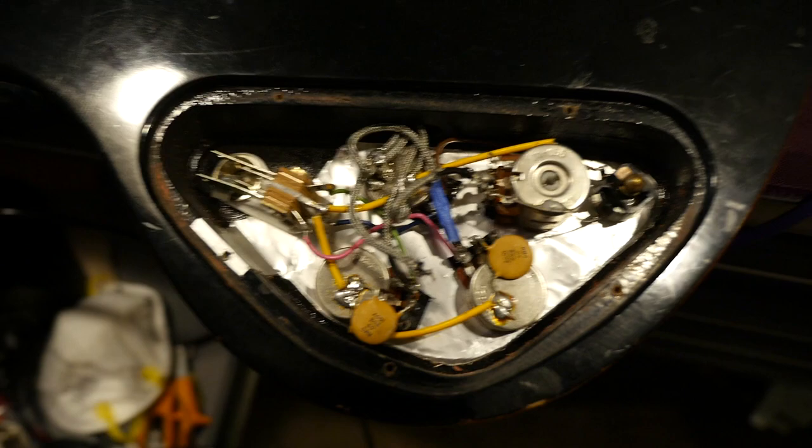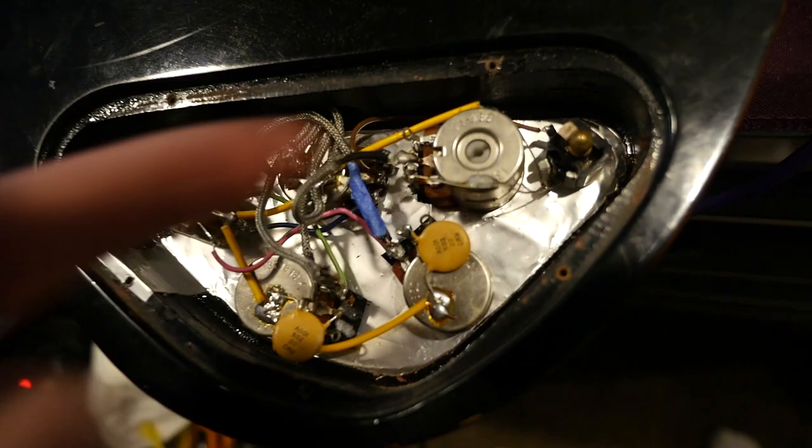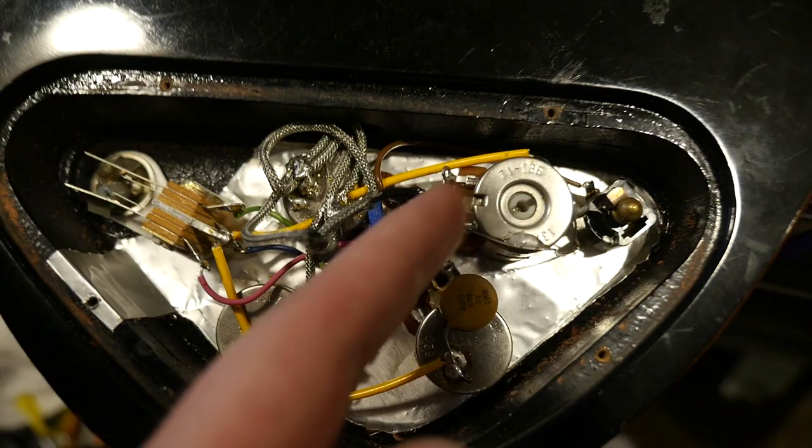Unfortunately, now I remember why I stopped doing this review. I couldn't get the bridge pickup to be hooked up right, despite doing it exactly how it was before. So this second one is supposed to connect down here underneath that first one, and whenever I do that, it just doesn't work for some reason.